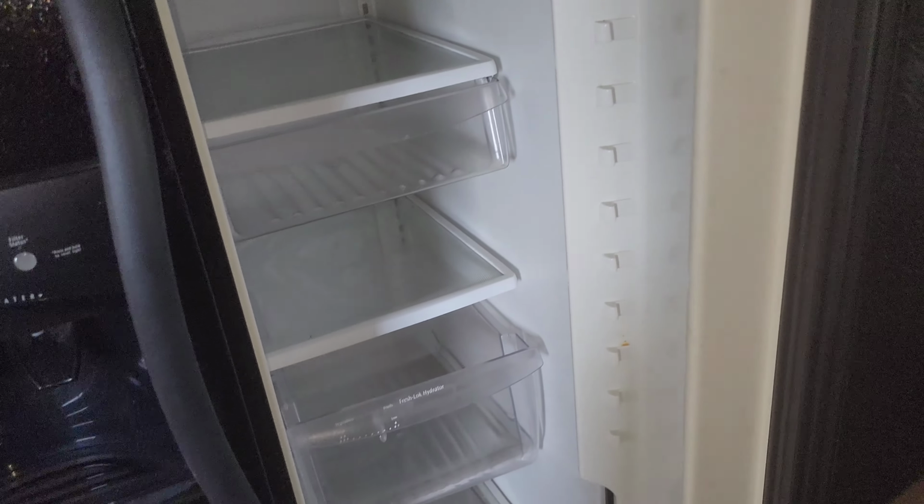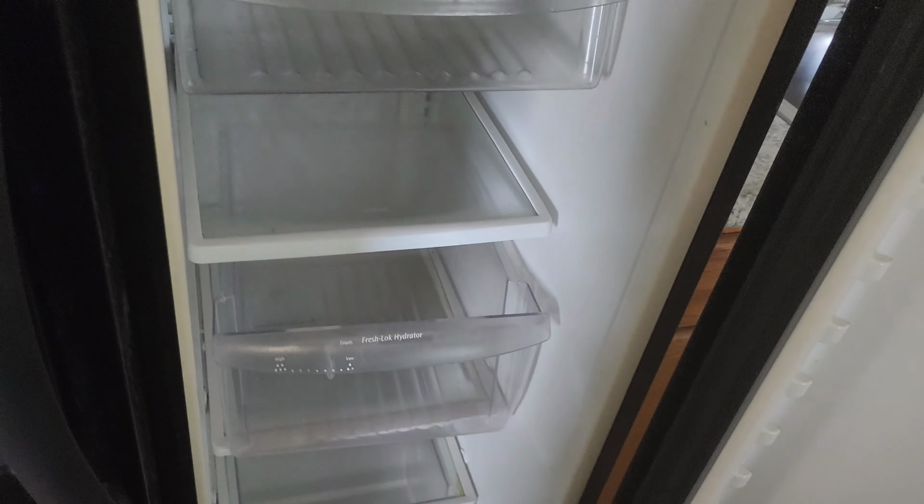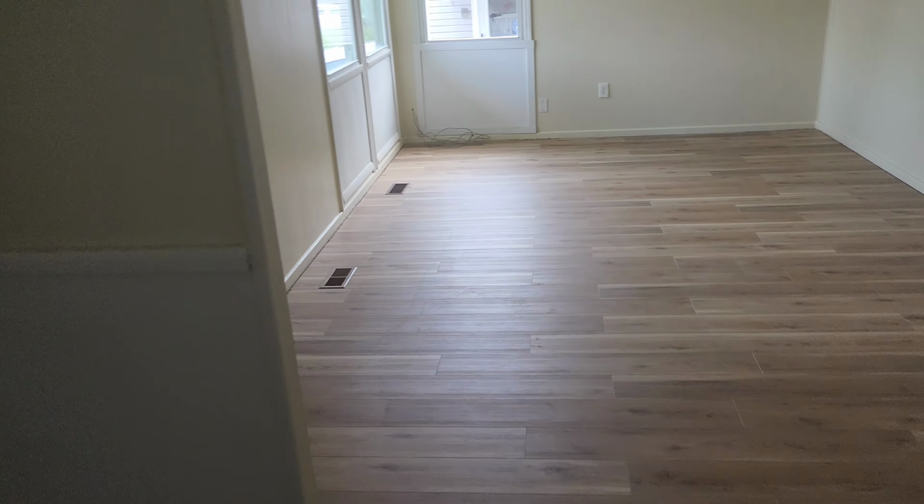Deep freezer could possibly fit over here too with the fridge if there's an extra outlet right here. I don't know if it is or not. I did not look at this refrigerator. Yeah, I'm definitely going to wind up getting another refrigerator. I did not realize it was like this. It's turned off for now. The shelvings aren't even in it. So I do need a refrigerator, y'all.